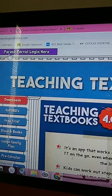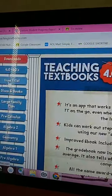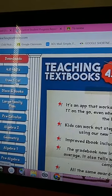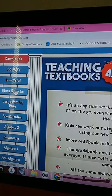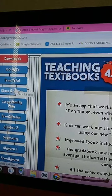So I have a parent portal right here where I use the grade book, but you can get a free trial. We did a free trial and it does several lessons and you can try it out. You don't have to pay for it right away. See if you like it and then you pay for the year. I paid for last year's. We really enjoyed it. The kids learned so much from it. The lessons are great. It has, like I said, a grade book. It's pretty awesome. This year, we're still using Teaching Textbooks.